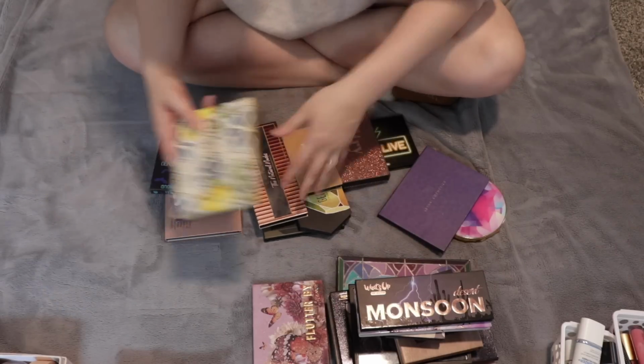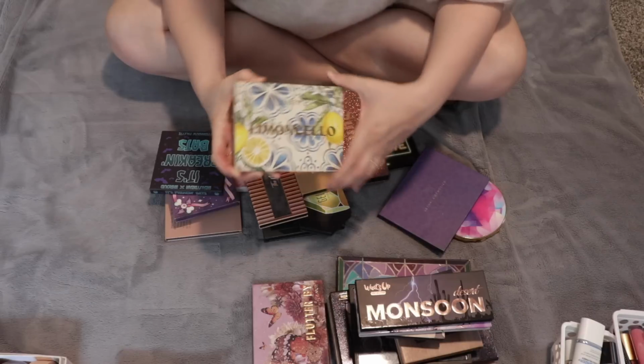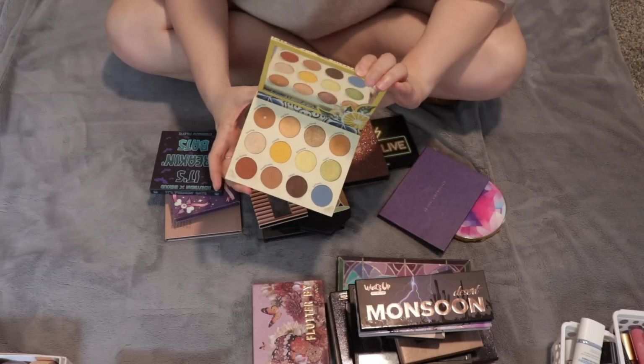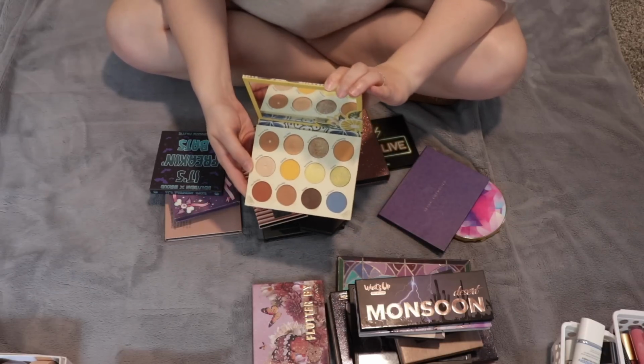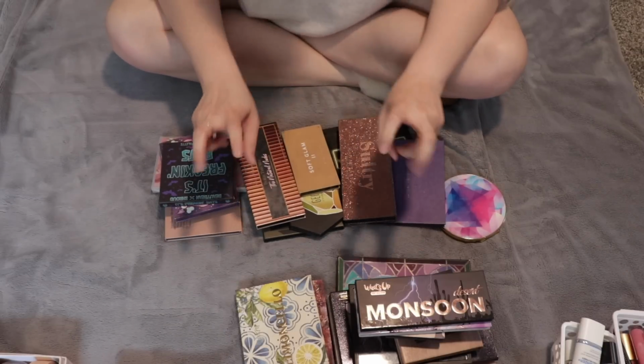I do have another ColourPop palette, and this one I didn't include in that video because the pans are a different size, and I do really like this palette. I'm going to keep it. Let's talk about some of those palettes that I'm going to be officially retiring.